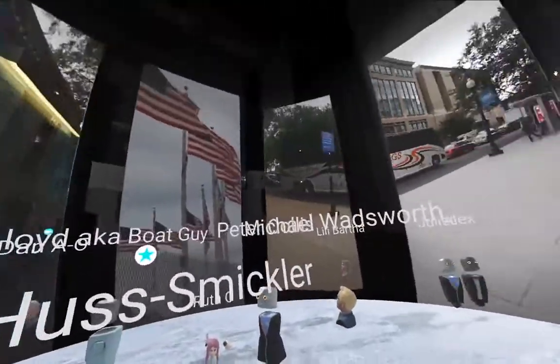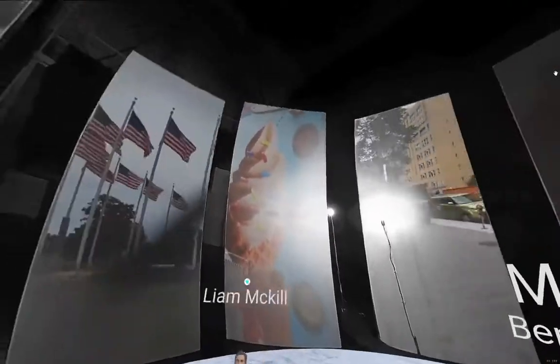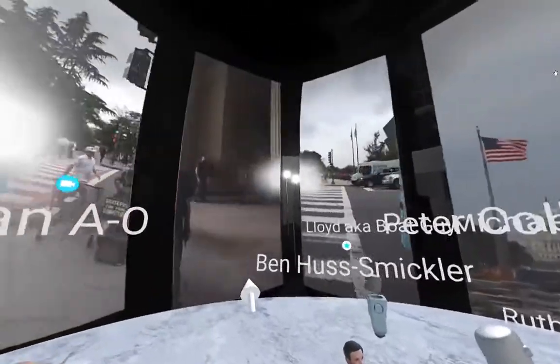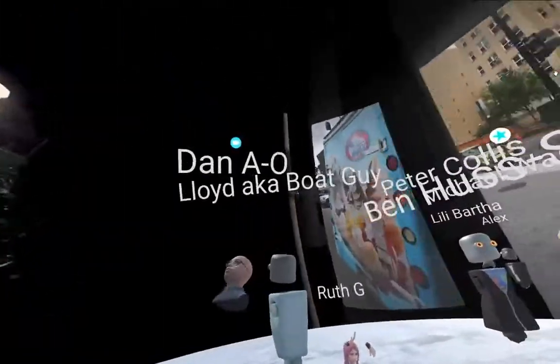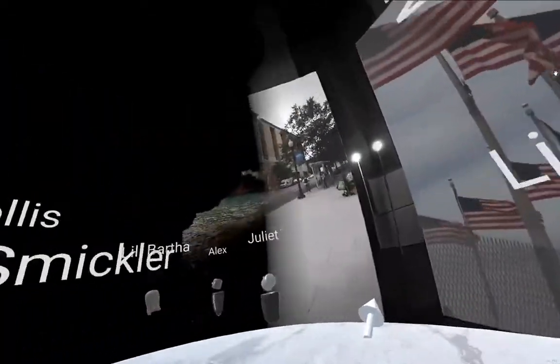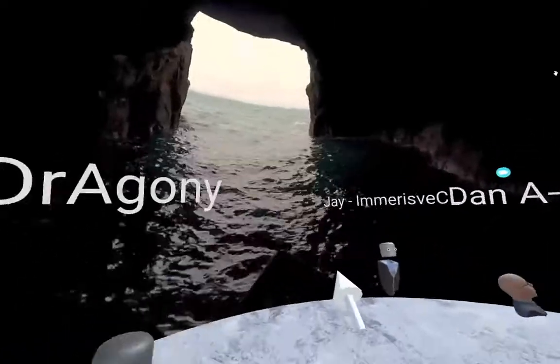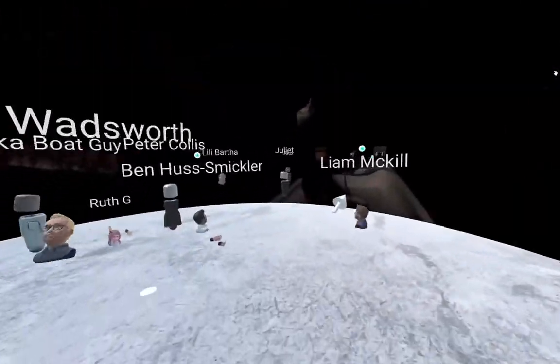Which country is this? America? Are you asking about the White House? Oh wow, there you go. Whoa, now we're going back out of the cave. The arrow. Very cool. I like that transition. I love this transition.